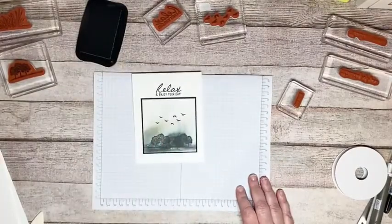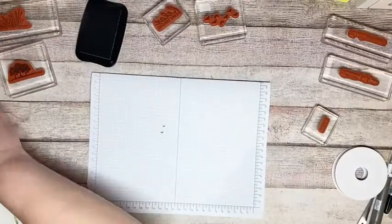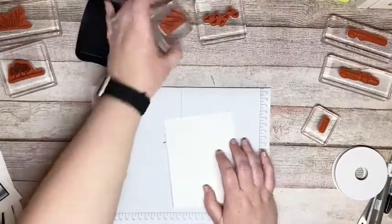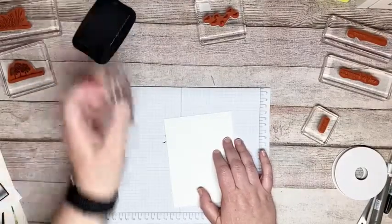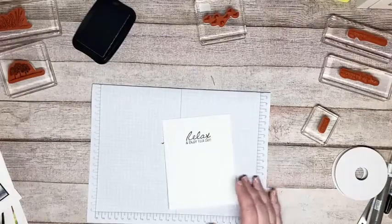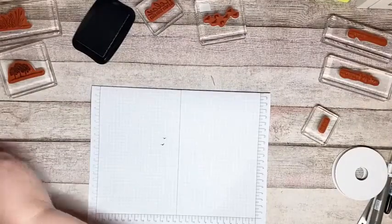Okay, so here is card number 3. And again, we're going to use that same sentiment. I'm going to go ahead and stamp that sentiment again, before we get to all the other pieces. Same one we just used. All right, and this one we're going to try to center as much as we possibly can. Okay. That one might be a little off, but I'm good with it. All right, let's set that aside.